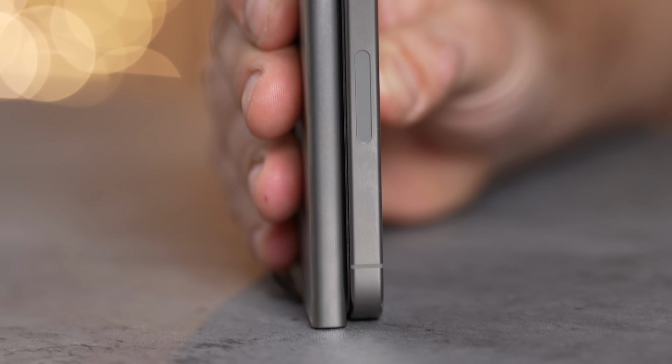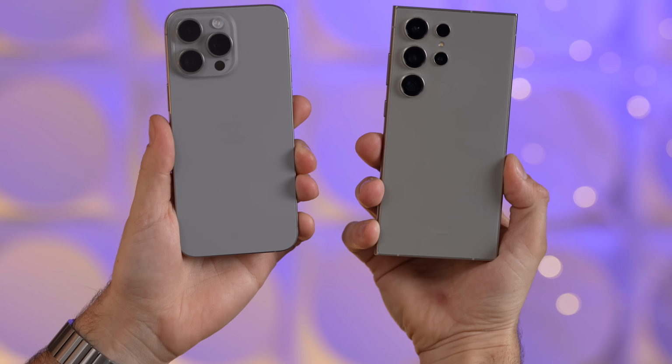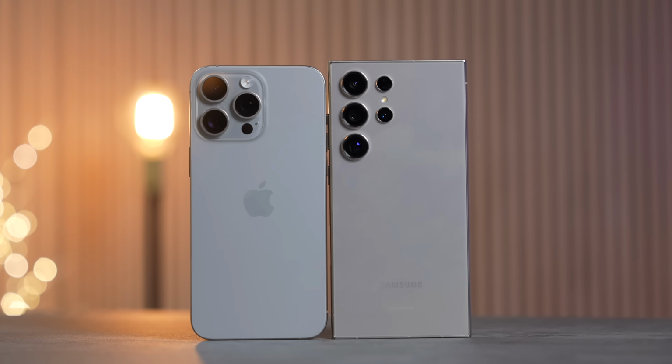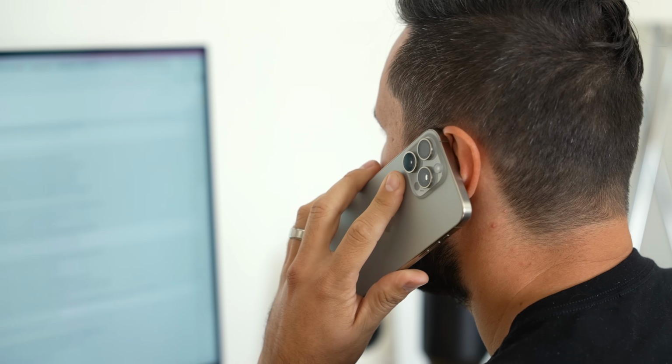Now, I need to start off with the design. Samsung copied Apple in many ways. First, we have titanium, and honestly, I don't think it makes a big difference at all. You can't really tell because it didn't do much for the phone compared to the S23 Ultra, whereas with the iPhone, these things got a lot lighter.